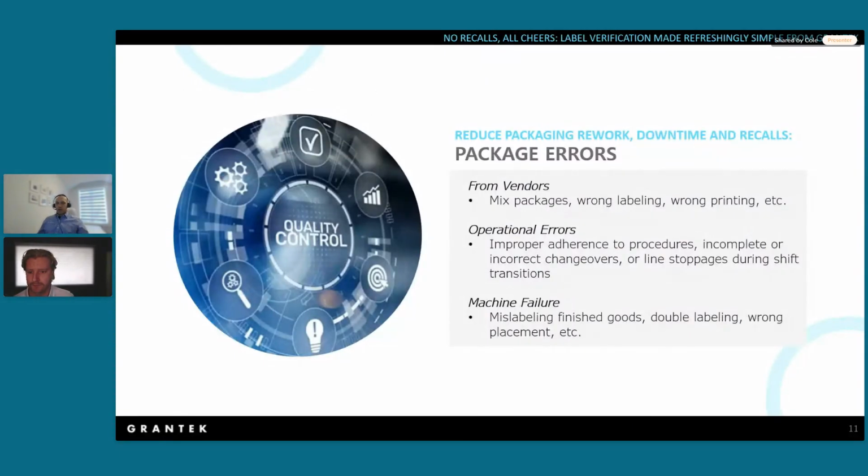Okay, let's talk about where things can go wrong. A lot of things can go wrong in a package manufacturing environment. We're going to start with where things can go wrong, and then we'll get a little more specific for the beverage industry. In terms of packaging errors, we classify them in three main categories. First one is vendors. If you receive a mixed package, or a wrong label or wrong print on your package, you're kind of out of options there, and you're going to have a quality issue or hold, or a recall in the worst case scenario.